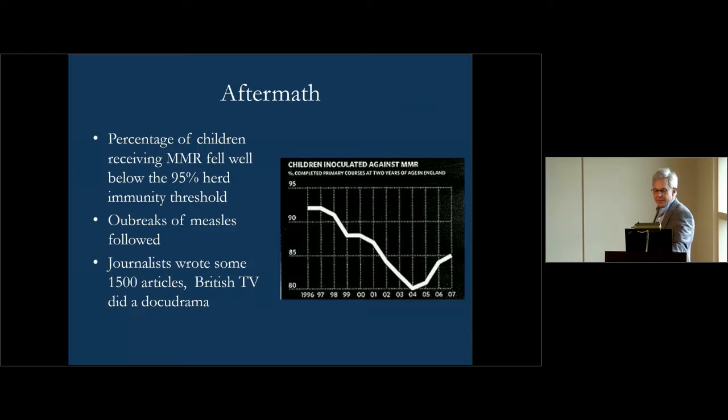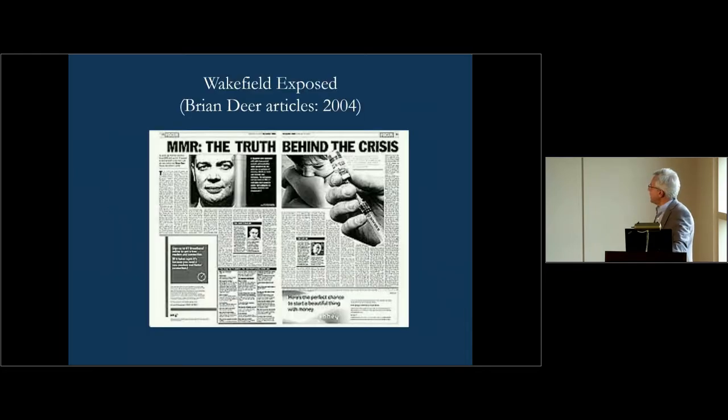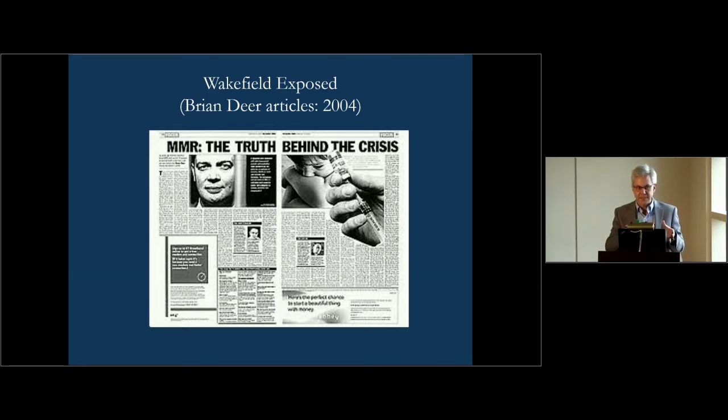Some of you may have heard the story about what happened to him. It turns out it's an unhappy story of a maverick. I think he really did believe in his ideas, but he got carried along with them. All kinds of irregularities were found in his work, particularly his cases. When you hear these 8 cases of children who developed autism after a measles vaccine, you wonder, were these random children or where did they come from? They all came from a lawyer who had referred them to him, and he did not disclose that.